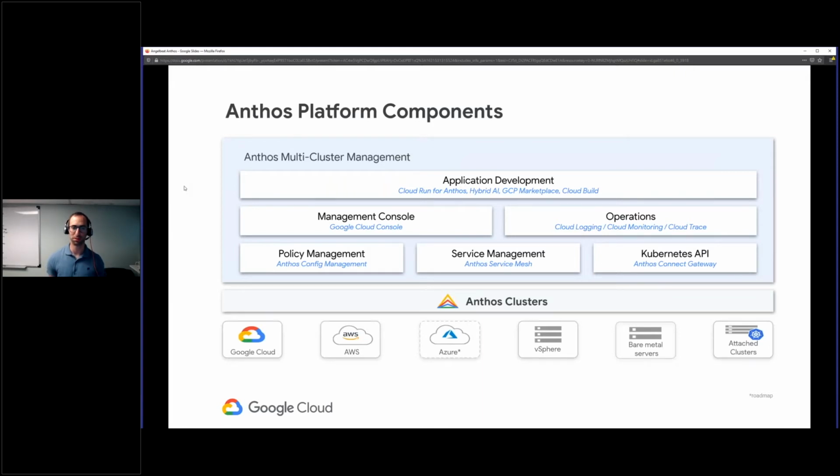So what are the Anthos platform components? What makes up Anthos that makes it deliver the capabilities that I mentioned earlier? There are a couple of different capabilities. I'll start with an Anthos cluster. An Anthos cluster is made up of GKE, which is our Kubernetes engine, and then we're layering on top of that the capabilities that deliver multi-cluster management. So there's policy management, which is ACM, Anthos Config Management, that I'll talk about separately. There's service management that delivers an Anthos service mesh that allows customers to connect seamlessly to their applications. There's the Anthos Connect Gateway that allows you to manage multiple clusters together and group them into a single space and deliver that single pane of glass I mentioned earlier.